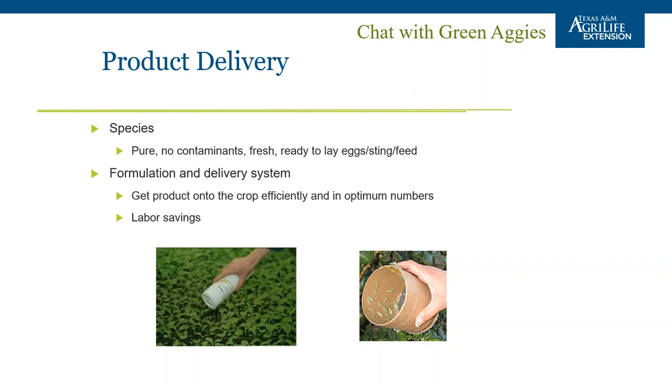You want to get the product into the crop efficiently and in optimum numbers, of course. And then depending on the size of the grower, you're always looking for efficiency. So you want to look for labor savings. And a lot of these companies have come up with interesting ways to help you do it efficiently and get the beneficials into the crop.